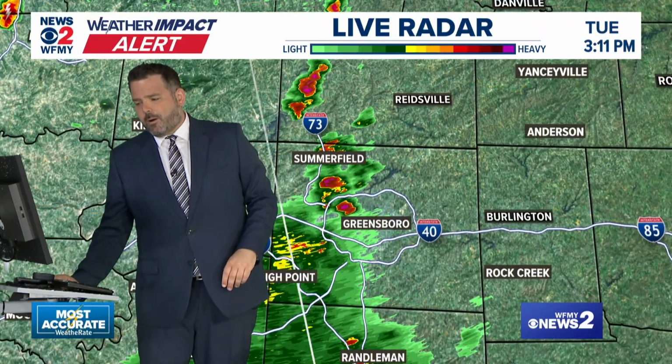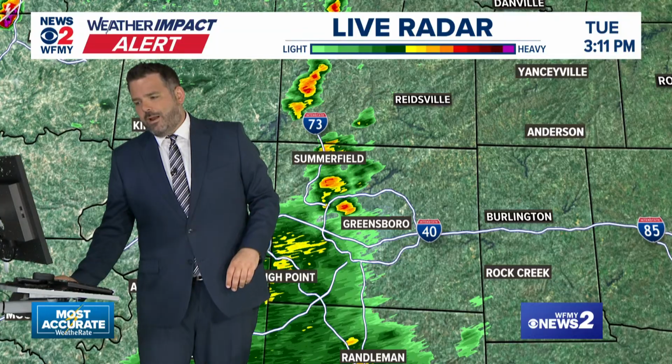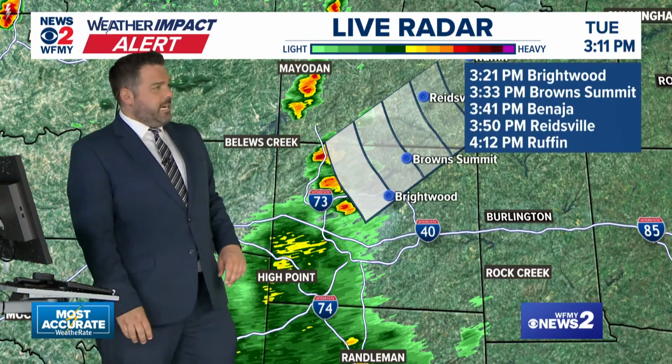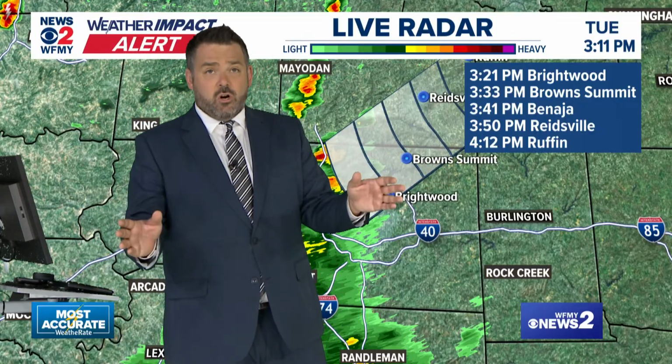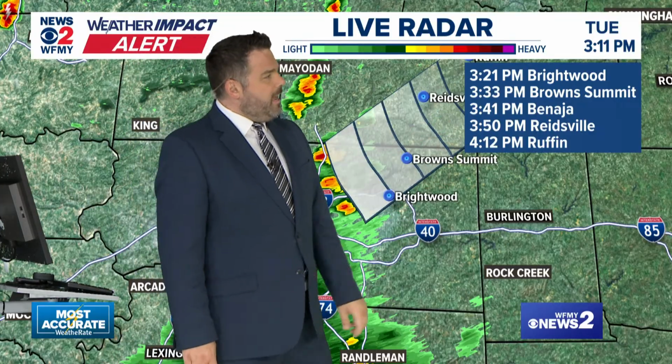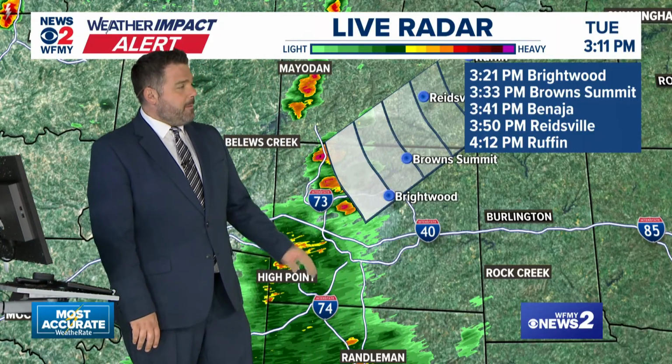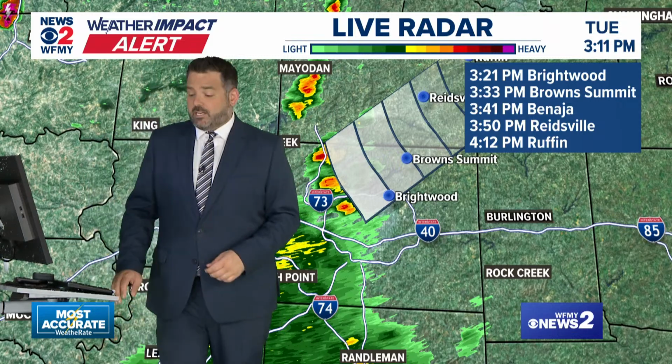So keep an eye on this if you're up in Reedsville, for example, or Wentworth. You could get some of this action as it moves up to the north and to the east. These showers and storms could get stronger as they move northward. Closer to 4 o'clock for Reedsville, Ruffin by about 4:10, Brown Summit by about 3:30, just about 20 minutes from now. So that's kind of the situation in Guilford County.